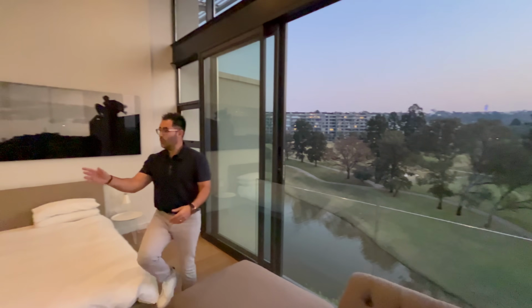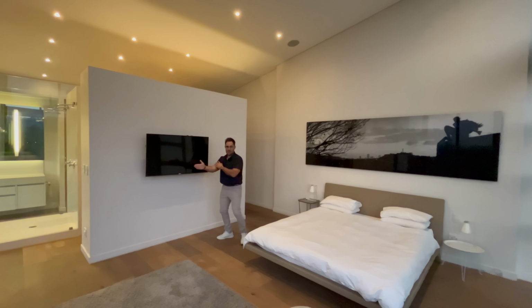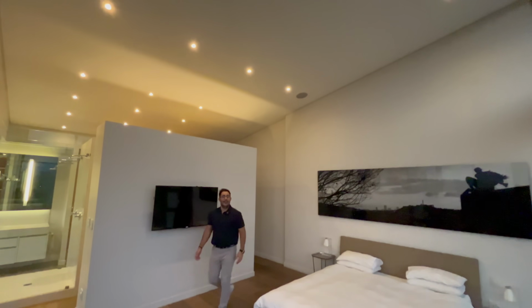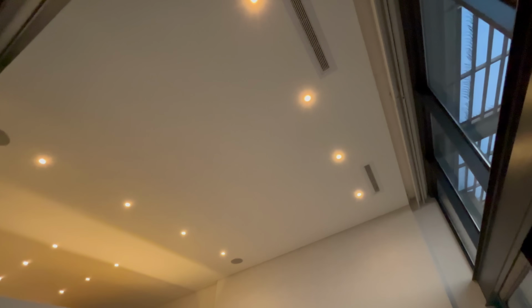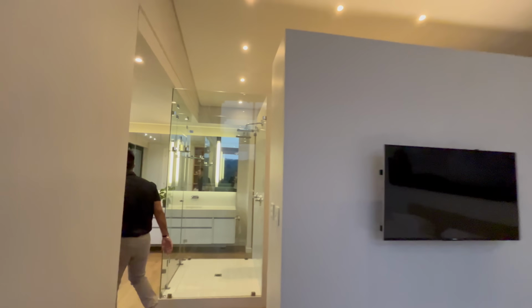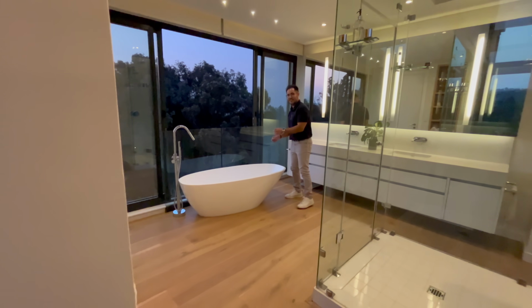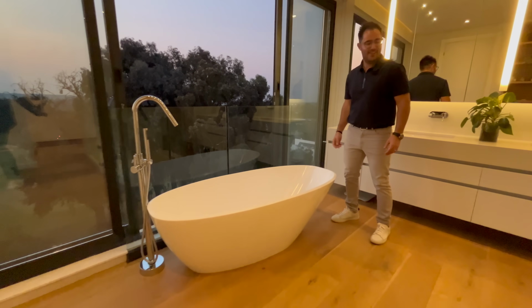Also in terms of the TV, you have a TV hydraulic arm. So you can almost just stop it wherever you want, and then it just goes right back. But beautiful heights. And like I said, obviously these are automated blinds, am I right? Automated blinds in most parts of the home. And then as we step into the bathroom, perfectly positioned bath where you can just sit in and enjoy that view with a glass of champagne.